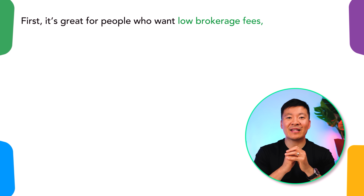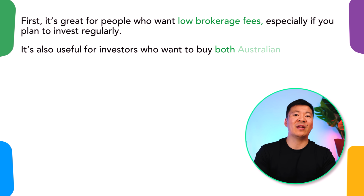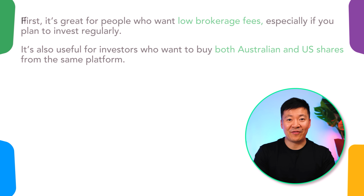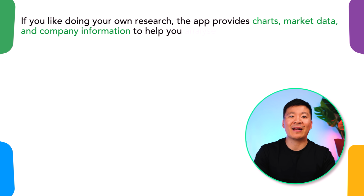In my opinion, Moomoo can be a good option for several types of investors. First, it's great for people who want low brokerage fees, especially if you plan to invest regularly. It's also useful for investors who want to buy both Australian and US shares from the same platform. If you like doing your own research, the app provides charts, market data, and company information to help you analyze stocks. At the same time, the platform is beginner friendly with a simple interface that makes it easy to place your first few investments. But it also has more advanced tools available as you gain experience, so it's a platform that can grow with you over time. So whether you're just getting started or becoming a more experienced investor, Moomoo is a platform worth considering.